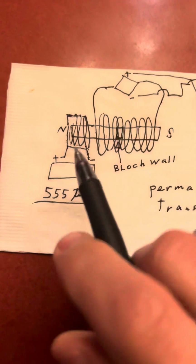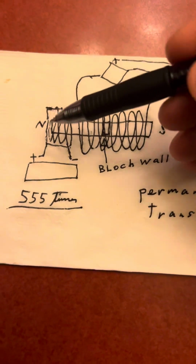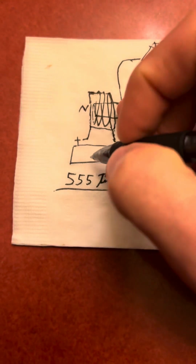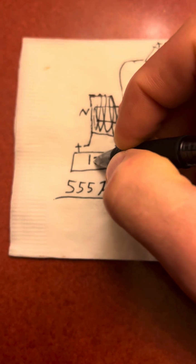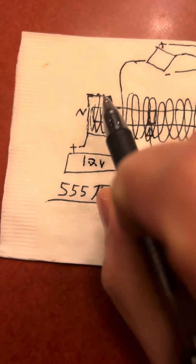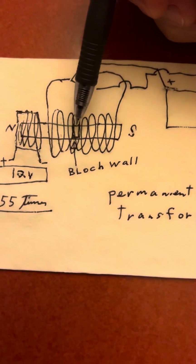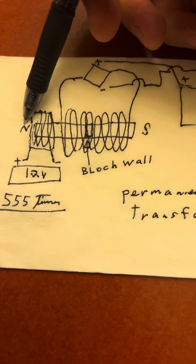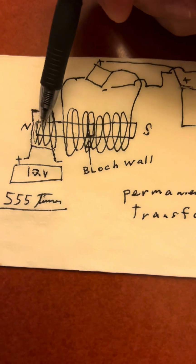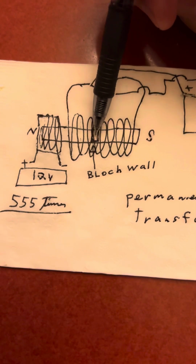Electron pairs. So if we have this rod here that's a magnet, and the Bloch wall is here, and then this is an electromagnet right here, a coil. And this coil is going to be powered by a 12-volt battery right here, right? This is a 12-volt battery that powers this coil. And Robert said to use a 555 timer to pulse that coil on and off, on and off. And those pulses are going to cause this Bloch wall, which is the neutral point of a magnet, so the north and south, and then a strong magnetic field here should pull this, depending on which way this coil's wound, right? Which way the polarity is, will cause the Bloch wall to move this way or this way, right?